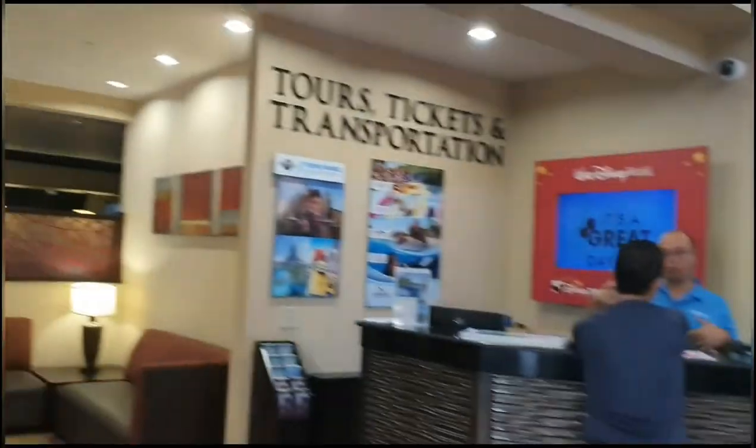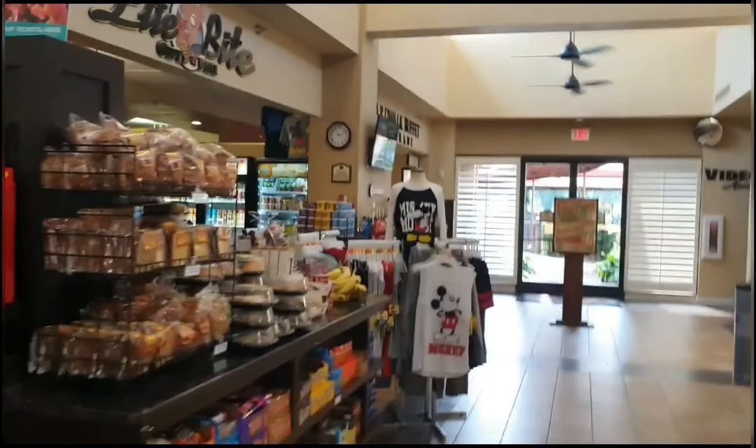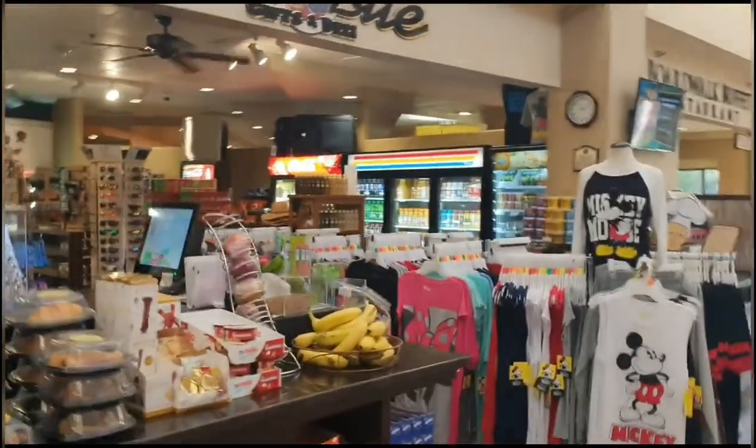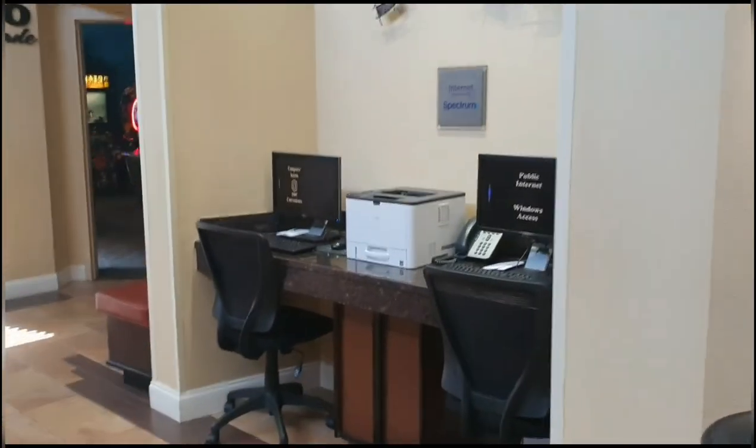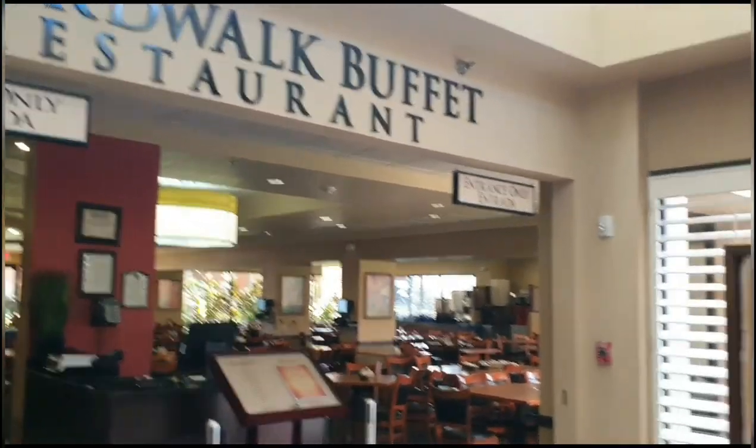So we have reception to the right, the bar and snacks through there on the left. There's a little shop by here which sells drinks, snacks, cigarettes, sunglasses, t-shirts, you name it. There's a business centre here if you wish to perform some business. And then we have the main restaurant that does breakfast, dinner and evening. We haven't tried that, so I don't know if it's any good.